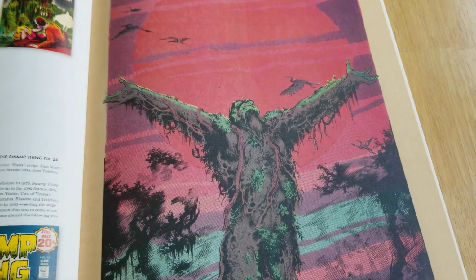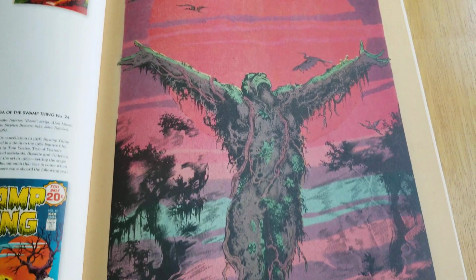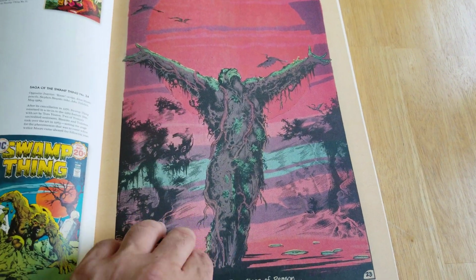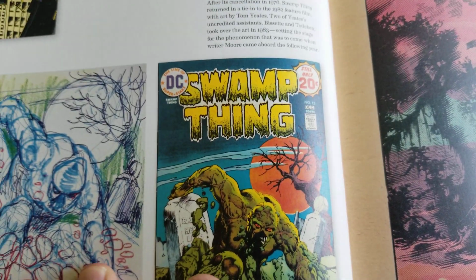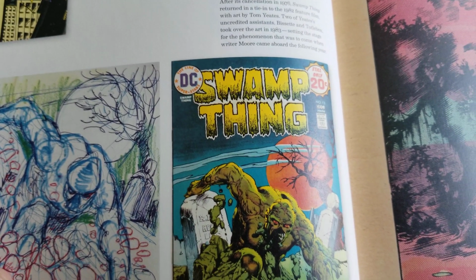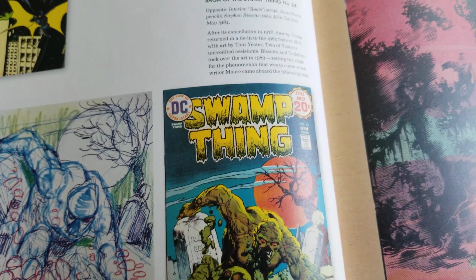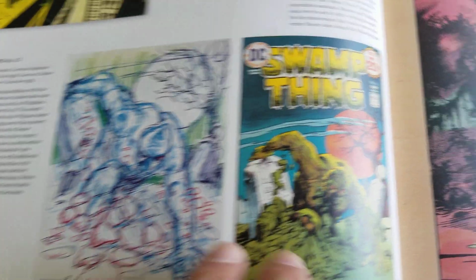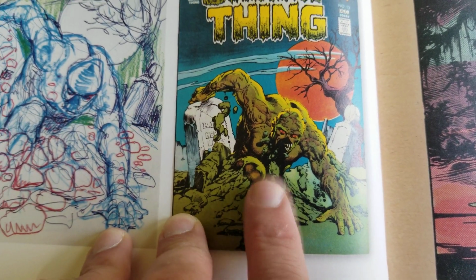What is this? Rick Veitch? Is that how you pronounce his name? Oh no, this is Stephen Bissette. Inks Tom Yeates. Look at that. That's cool. Look at that. Just the mood on it was just great. No, this is, what's his name? What the hell is his name? Carmine Infantino did the original sketch for, no. This is Carmine Infantino. I guess he did just the rough. And then Nestor Redondo, who I believe is really good. I like a lot of his covers, did that.